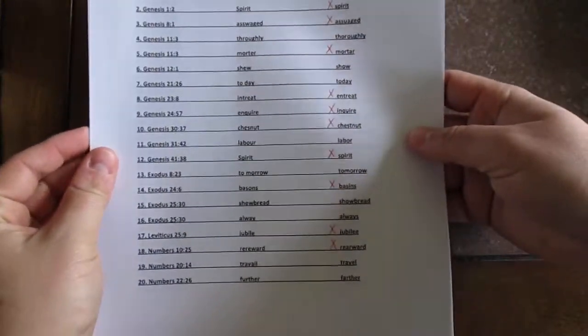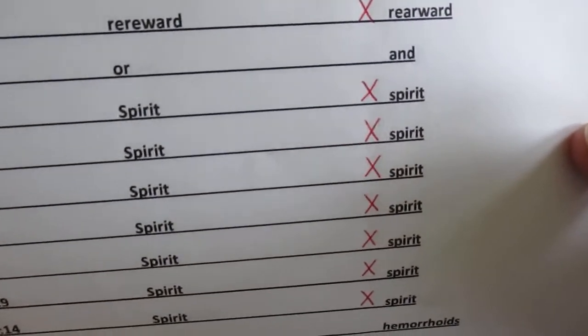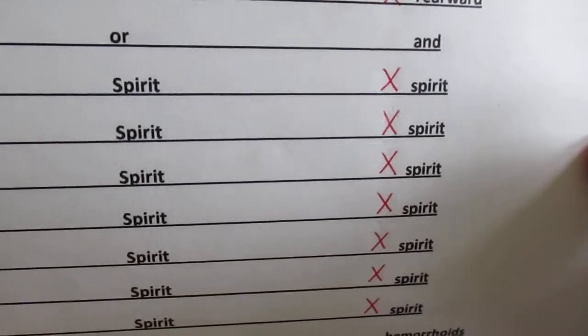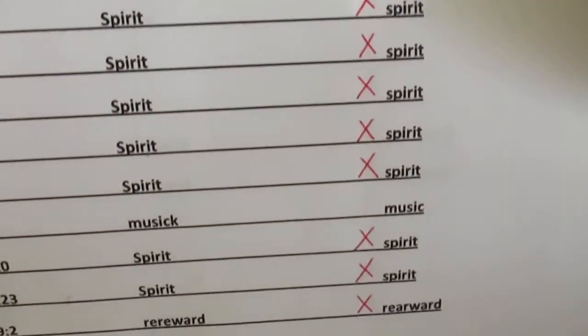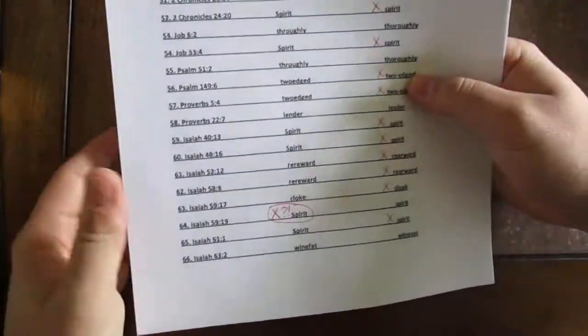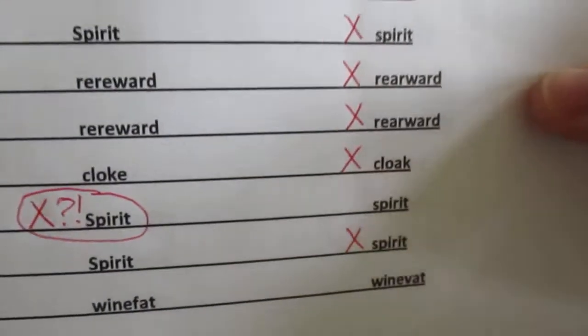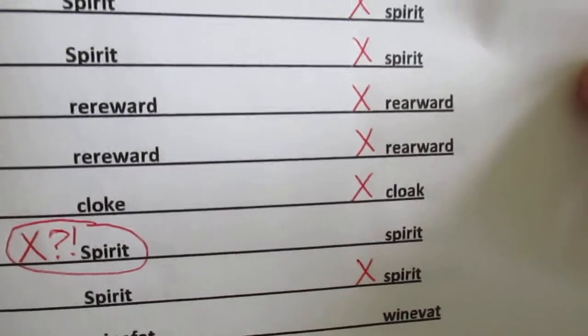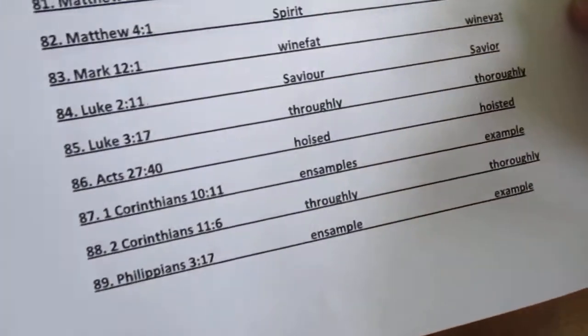And as you'll see on this word list, a lot of red X's, and a lot of them are lowercase s spirits when it says Spirit of God or Holy Spirit or Spirit of the Lord, and it should be a capital S, and they like to change it to a lowercase s for some odd reason. And it's only in the Old Testament that they do this, except for one verse, I'm not sure why. Isaiah chapter 59 verse 19, they have a capital S Spirit. But every other one on this list has the corrupt lowercase s spirit.